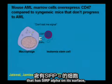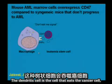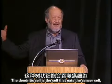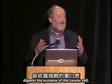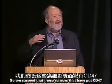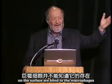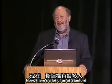There's another cell type that has SIRP alpha on its surface, and it's called a dendritic cell. The dendritic cell is the cell that eats the cancer cell, digests the proteins of the cancer cell, and presents them to the T cells of the immune system. So we suspect that those cancers that have put CD47 on the surface are blind to the macrophages and blind to the immune system T cells.